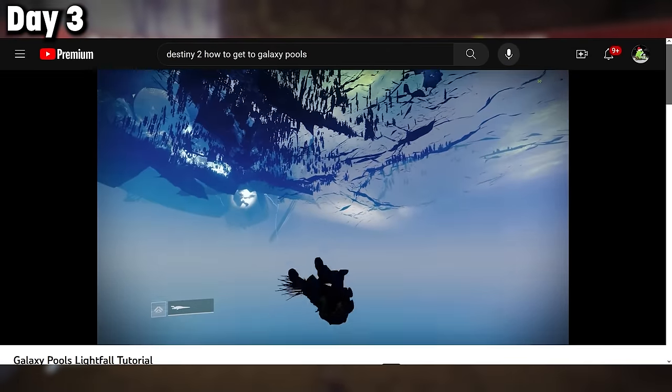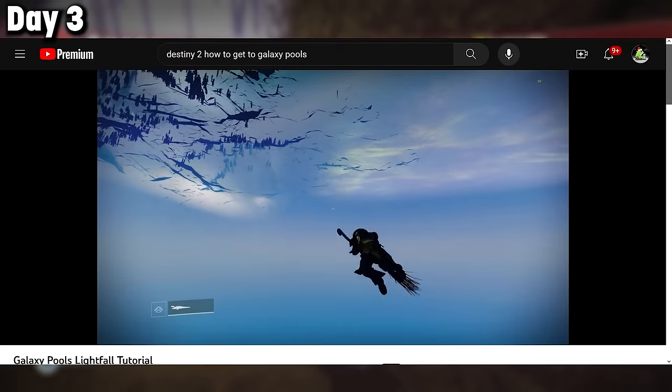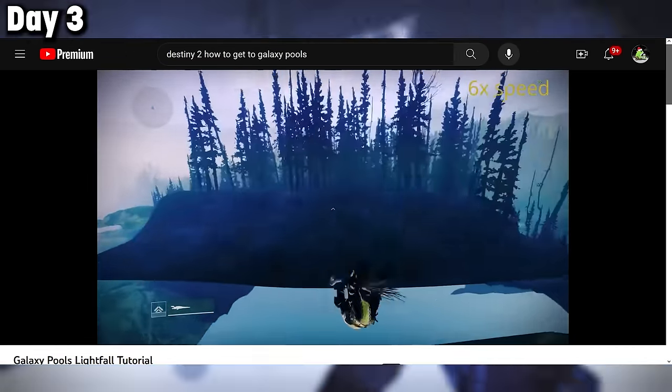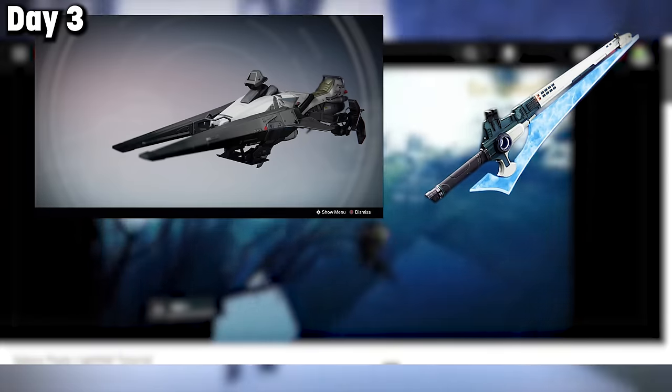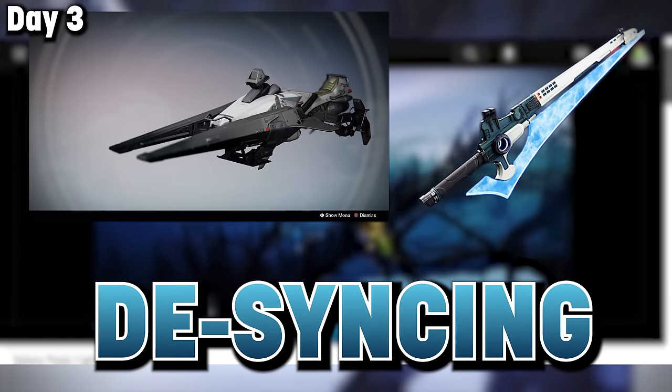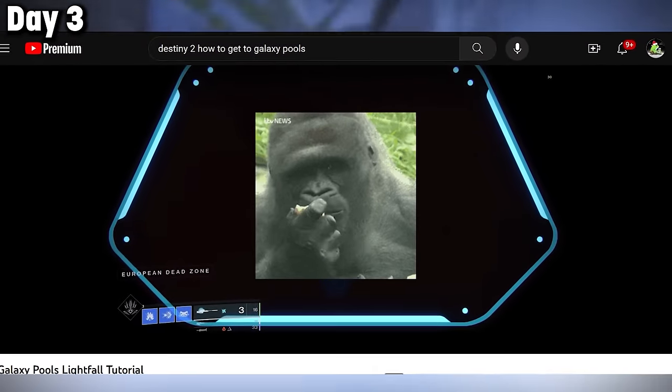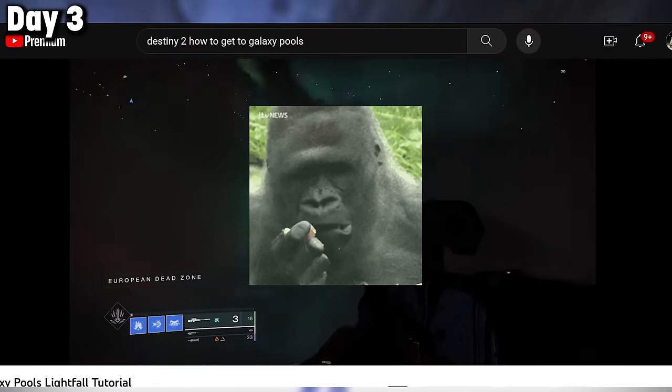This tutorial is 10 minutes long, by the way, and that's with most of the sections heavily sped up. The whole route is extremely complicated. It requires sparrow flying, sword flying, desyncing, and of those three things, I know how to do none of them. It also requires two people that both know what they're doing. To put it plainly, this one challenge would probably hold me over until Destiny 3. So we better get to work.